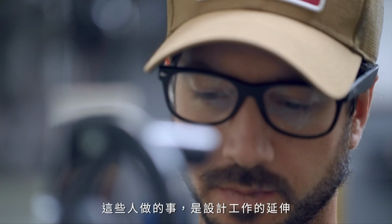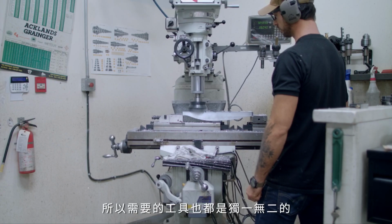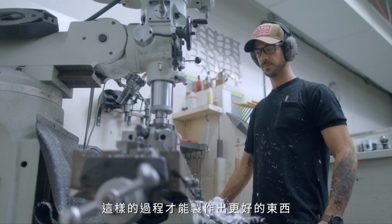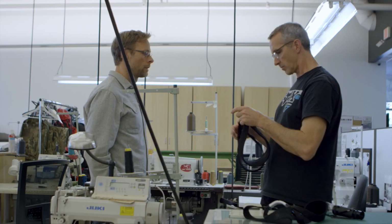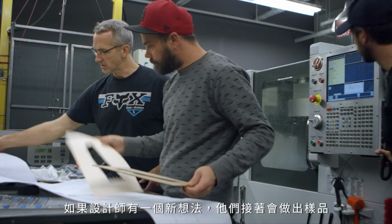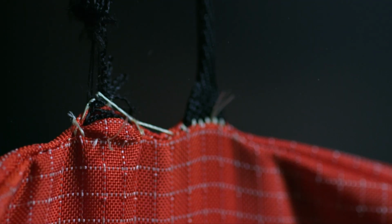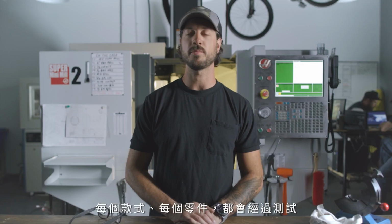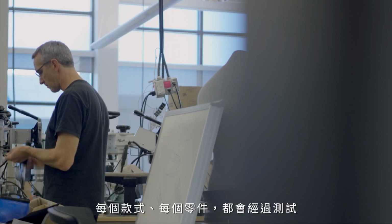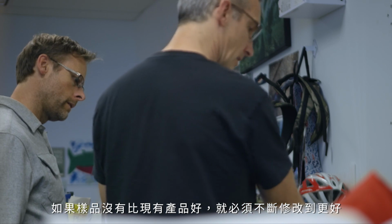The guys in the shop, they are just an extension of design. We're dealing with technology that no one else is using, so you need tools. And so it's this persistent drive to make a better thing. So say a designer has a new idea, what they could do is they can mock up samples. They can come down to us and we can take those samples and pull them apart. Every single option and version of itself that can be found will be tried and it will be tested, and if it's not stronger than the existing, it doesn't move forward. It gets changed until it is a better product.